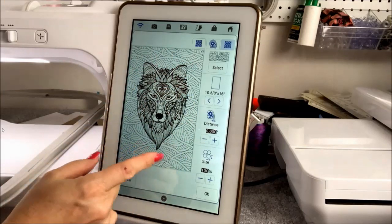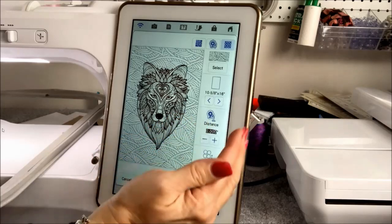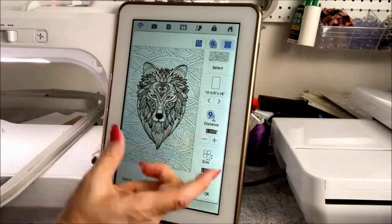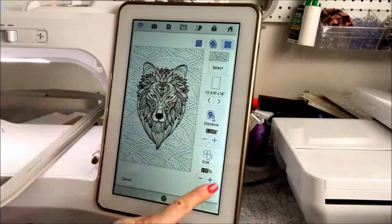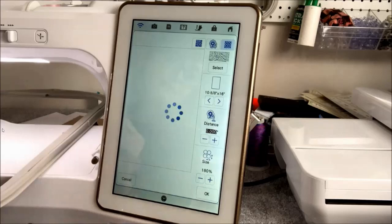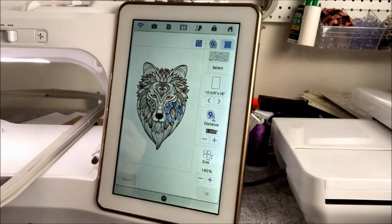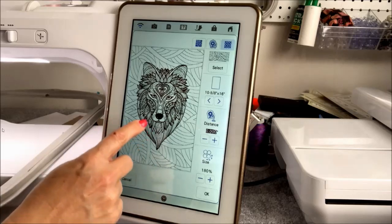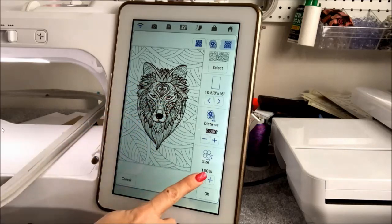So you could also adjust the distance on here, which is how close it stitches to your design, the size of the leaves themselves. Okay. So if I just want to make them bigger, that's up to about 180%, which is going to make them really big. And see, some hearts don't even look like leaves, or you can make it really small.